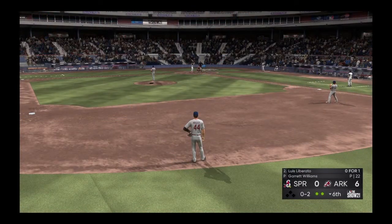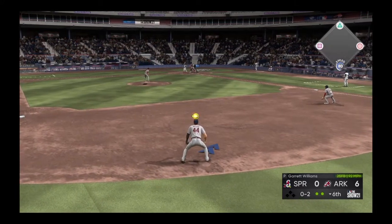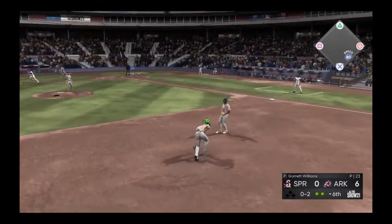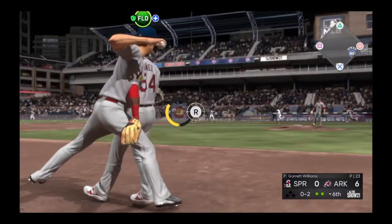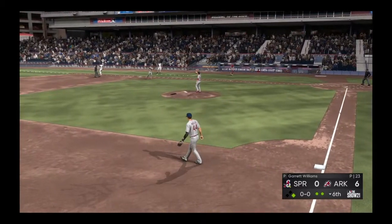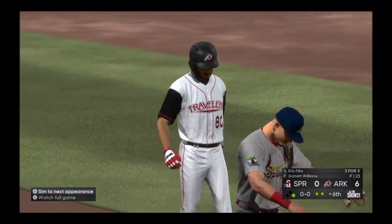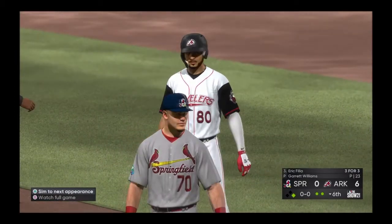And now here is Luis Liberato. Notched an RBI on the sac fly in his previous turn at the plate. Slow roller out to short. Gonna be a tough play, especially since I have to run through the third base. And they will get, he's in there. No. A very close play at first. Hey, after that hit right there, D-Roll, that extends his hitting streak to 6.